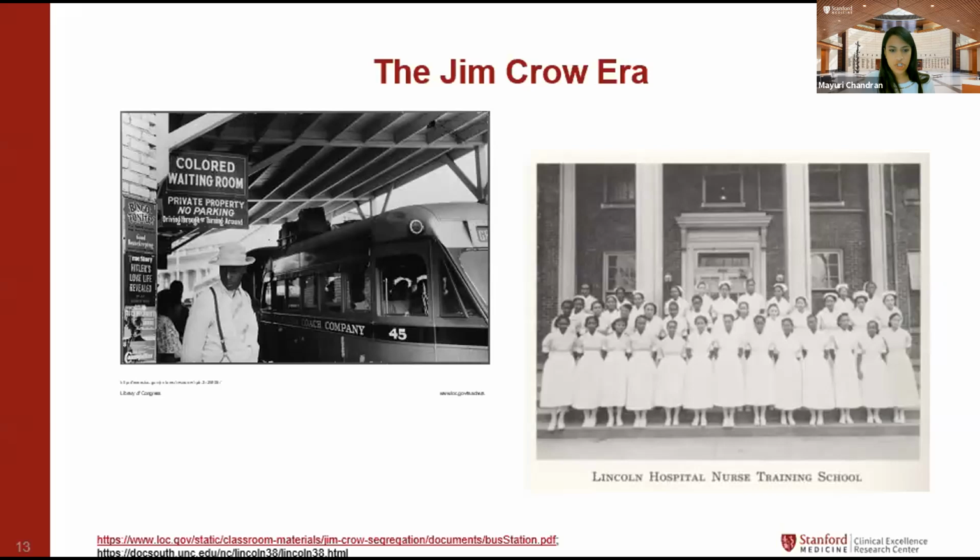Both of these two pictures are from North Carolina, which, like other southern states, had a really heavy burden of Jim Crow laws. The picture on the left shows a segregated bus station, and the one on the right shows a segregated hospital. What's less apparent from these black and white photos is that they happened within recent memory. People are alive today who lived through both of these things. In North Carolina, public schools were not required to be integrated until the 1970s.